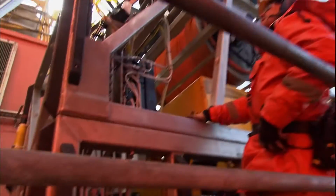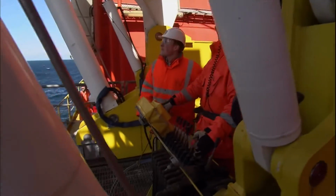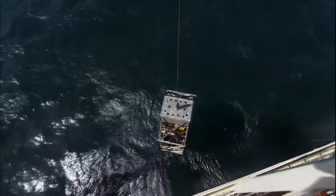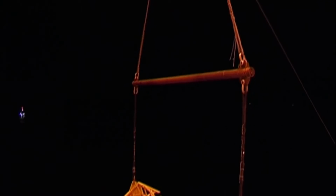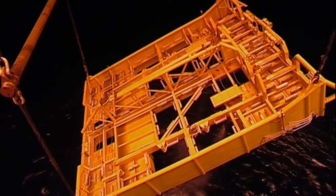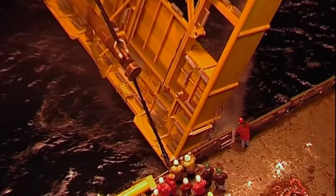After the intense training with the ROVs, they're sent offshore, where the stakes are high and it's no longer a game. There are no second chances. This is the Pipeline End Termination Unit, or PLET, a big machine for one simple task. It connects the underwater template, or gas well, to the Ormen Lange pipeline. But it's never that simple.